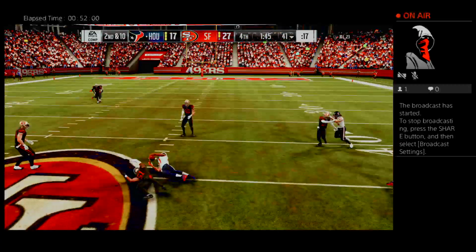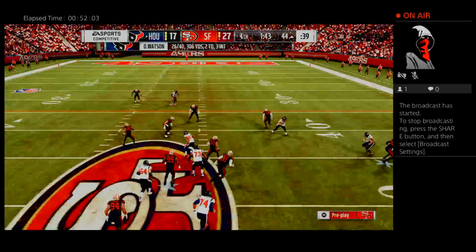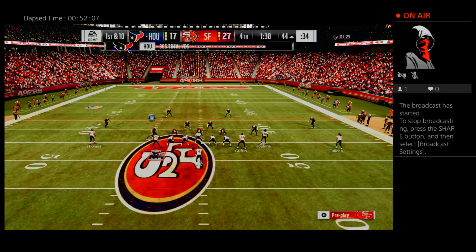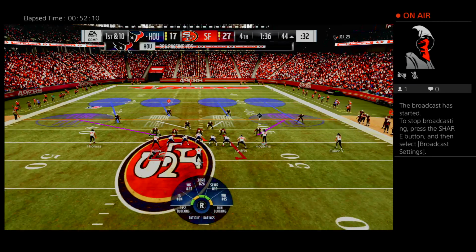Flushed out right. Over the middle, it's Thomas, and taking it across midfield and inside the 45. Texans passing game in rhythm right now, picking up another 1st.